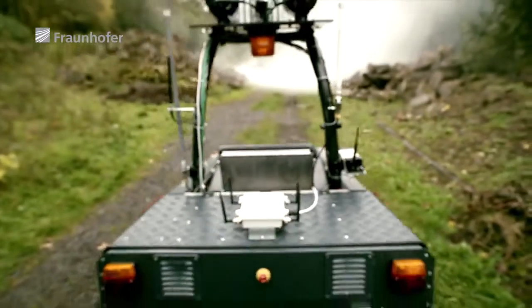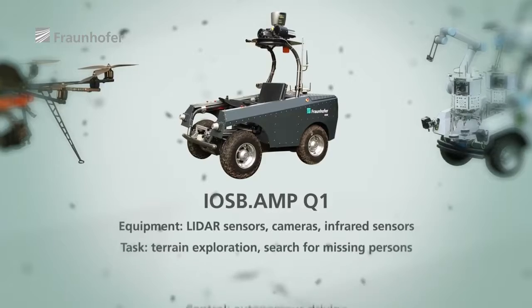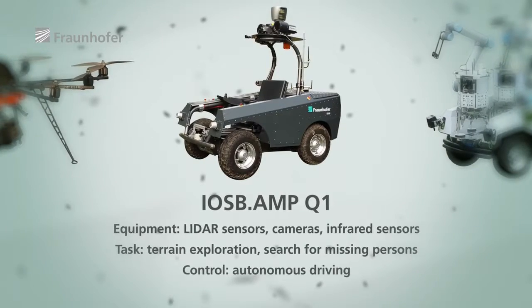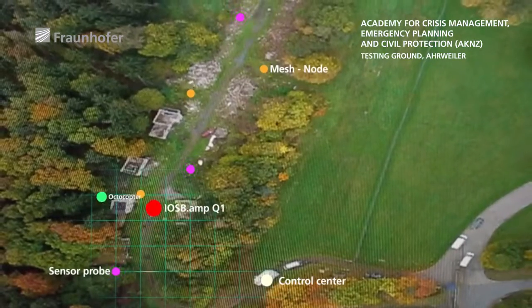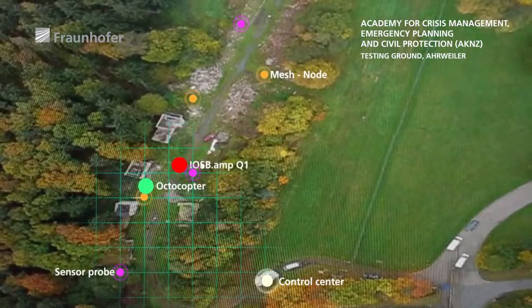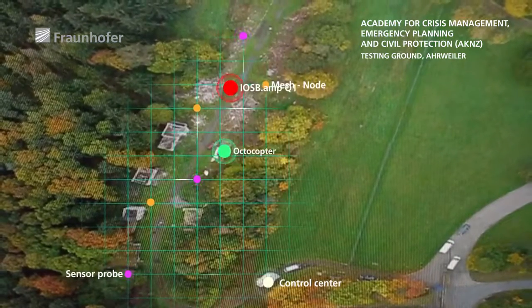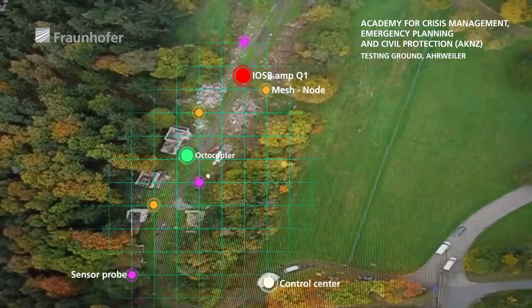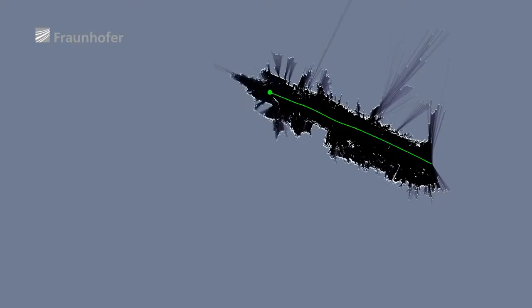The IOSB AMP-Q1 is an autonomous exploration and mapping robot equipped with LIDAR sensors, cameras and infrared sensors, which it uses to scout the terrain from the ground. The robots and sensor probes autonomously survey the terrain, communicating with each other and with a SENEKA control station. Together they form a wireless network that covers the entire area and supplies important data needed to build up an up-to-date map of the region.